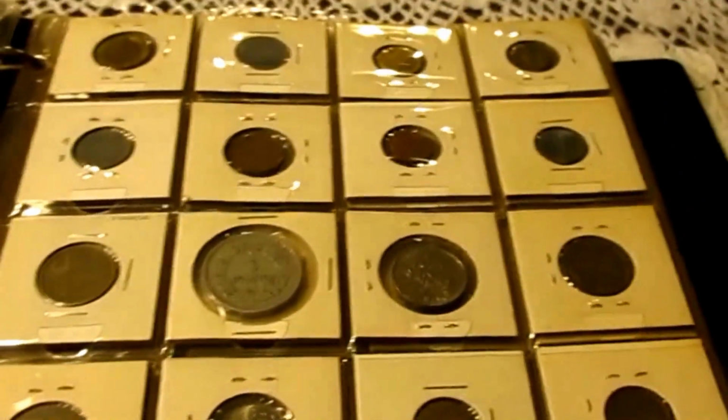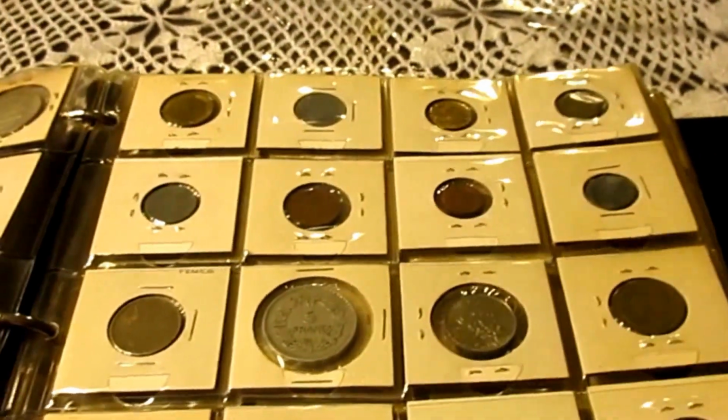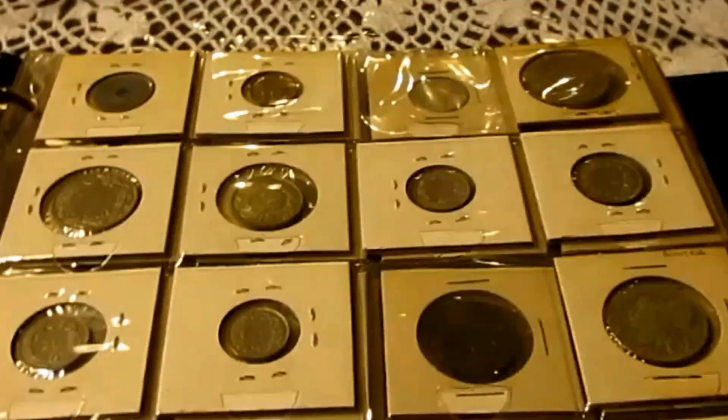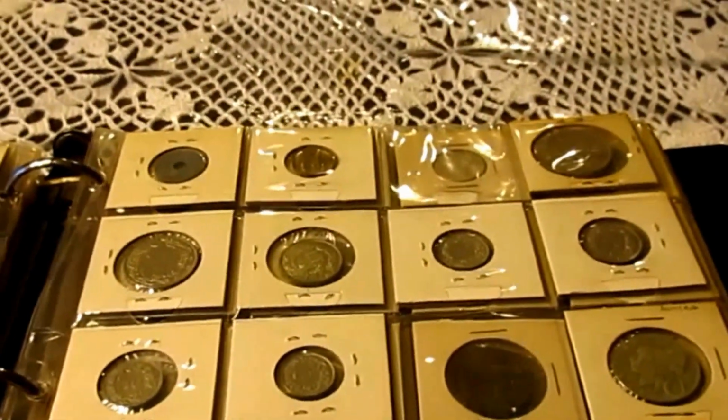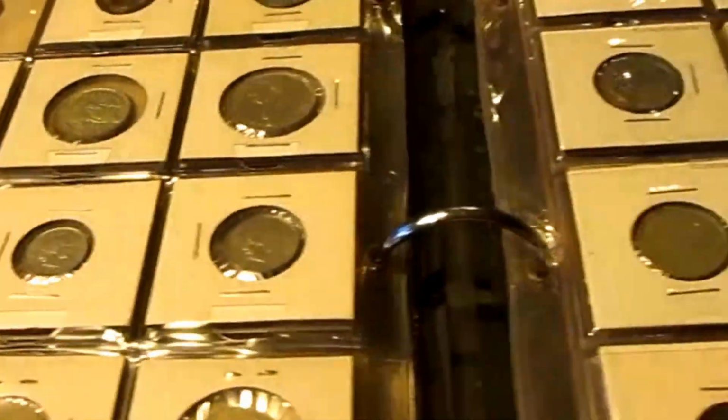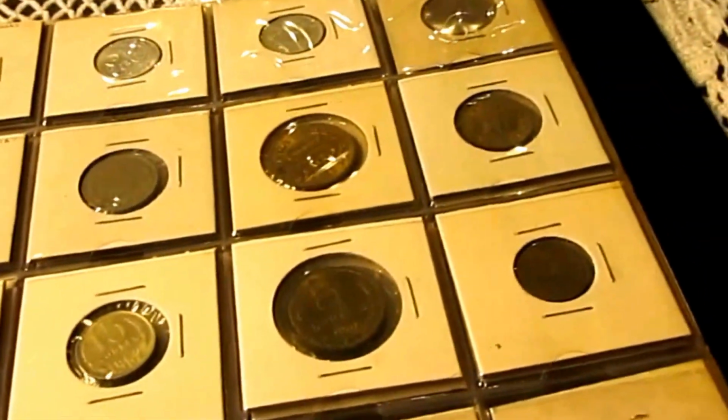That's really odd. Anyway, here's some more European clad from the 60s and 50s primarily. And that's pretty nice. And some more European, mostly French it looks like here from top of my glasses. Some silver, some isn't. We're getting closer to the really cool stuff.